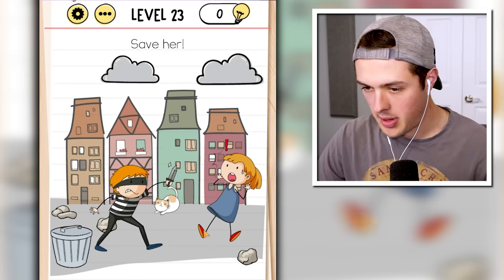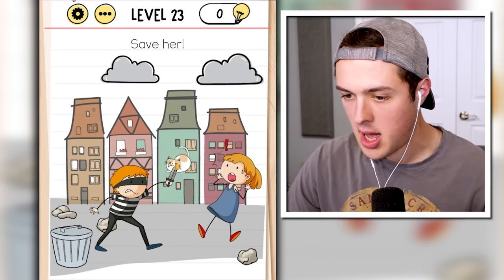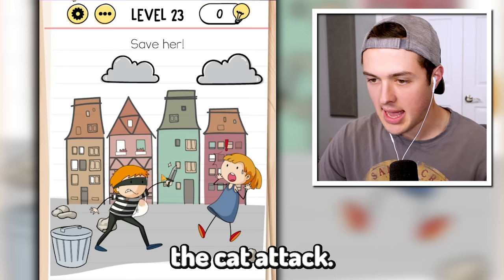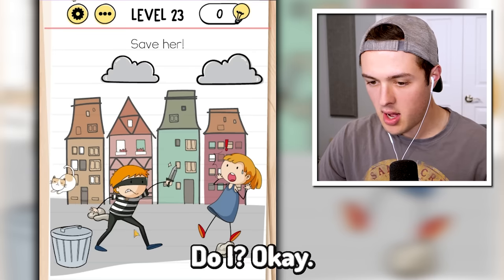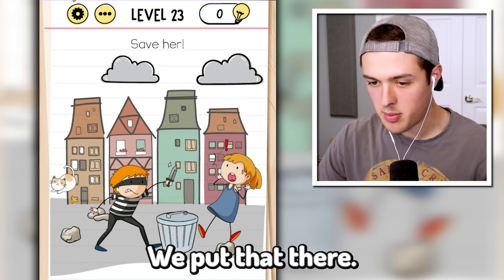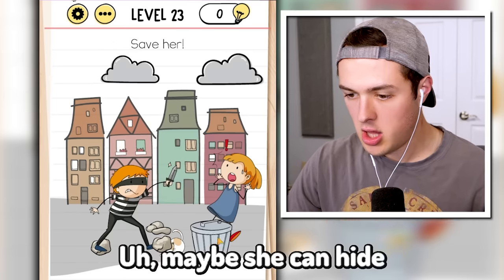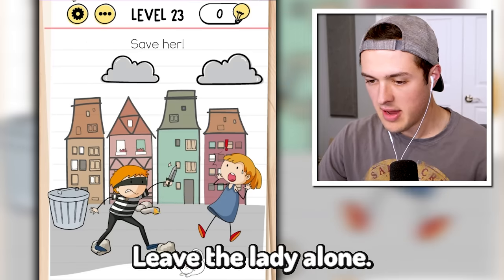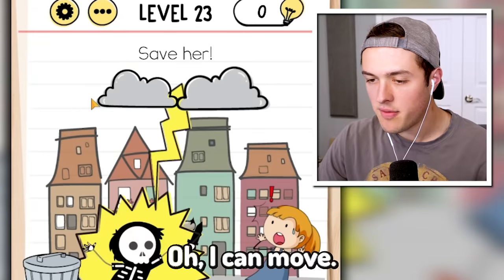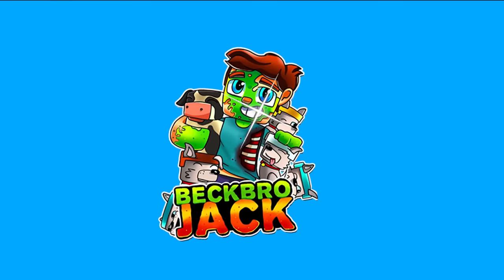Save her. What do I do? Stop. Shut up, lady. Cat. Do something, cat. Attack. Okay. Rocks. What do I do? I need to somehow get this person's attention. We put that there. We just make a barricade. A barricade of rocks. Maybe she can hide in the trash can. I don't know. Leave the lady alone. What do I do? Oh, I can move. Oh, I can electrocute him. Yes. He got divine punishment. Yes, he did.